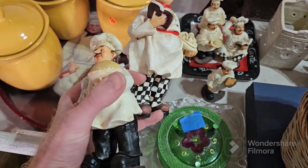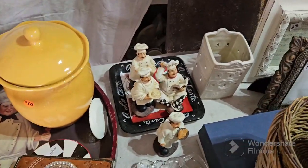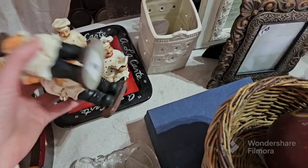Here's another garage sale. I'll pick up some little figurines. These are Chef. Not sure exactly what the brand was, but I picked all those little guys up. They were asking like 50 cents to $1 each. I did lot them all up together. I'll talk about this in the summary a little bit more, but they weren't worth as much as I thought they were going to be.